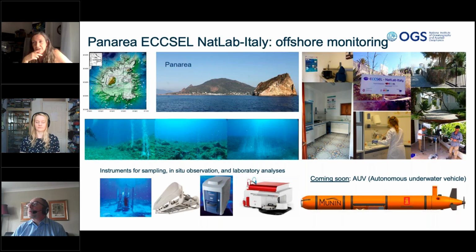The Panarea MATLAB facility is also available to access through ECCSEL. Again, it's a volcanic system, and we can also look at water column, seabed, and ecological impacts of CO₂ in that environment as well.